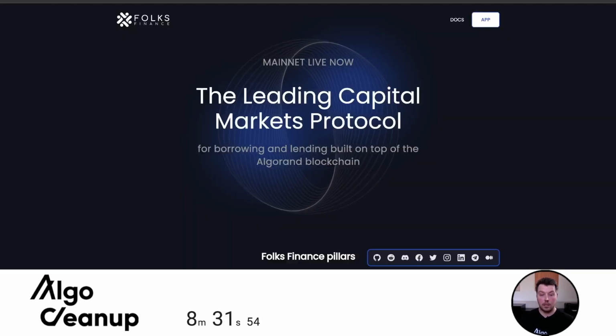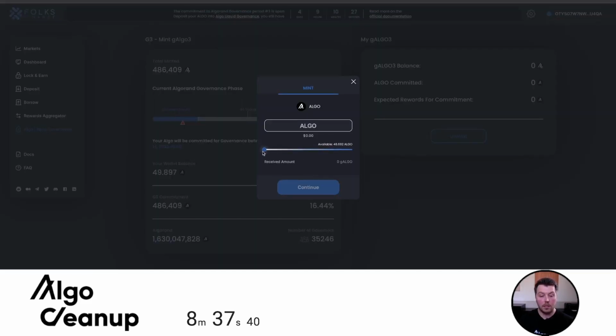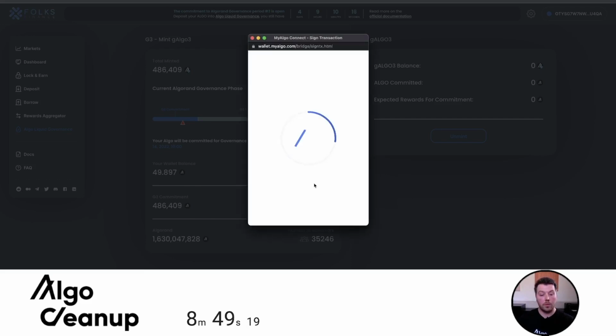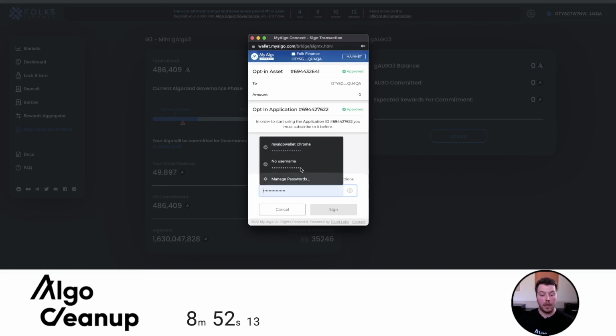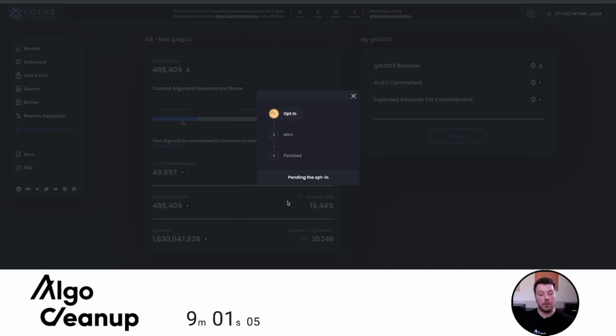But what Folk Finance has done is they allow us to go ahead and mint some algos. So we're going to go ahead and mint 20 algos here. And so what we do after we're minting these algos for the governance period, once we opt in, again, we have a transaction that we need to agree to. Once we sign this transaction with our correct password, you can see that we are opting in to the smart contract. And now what we're going to be able to do is send those 20 algos to Folk Finance, and they're going to be able to send us some G-Algo back.